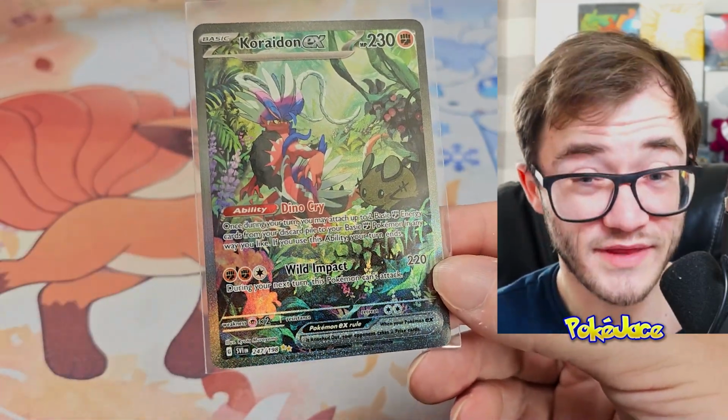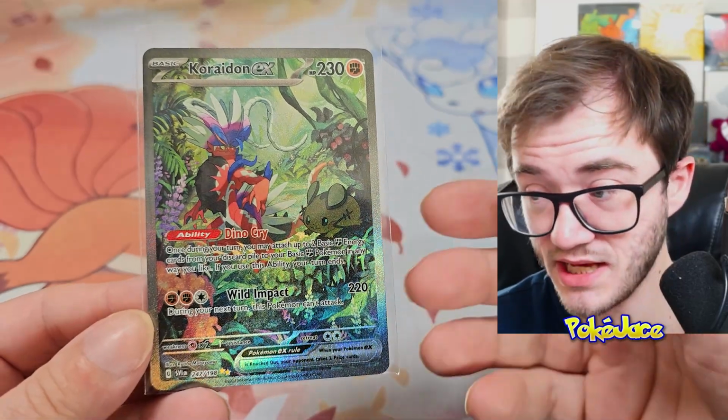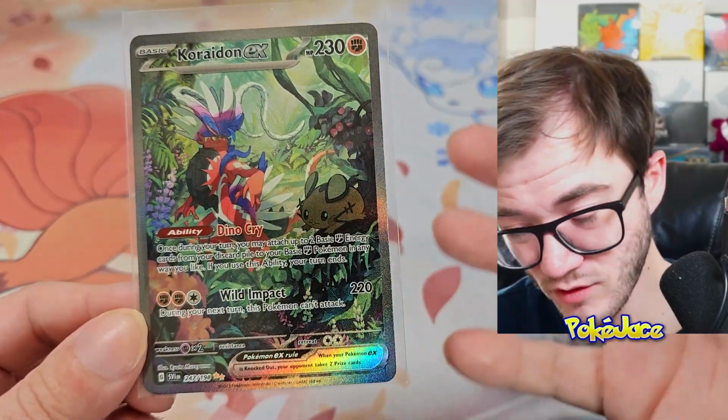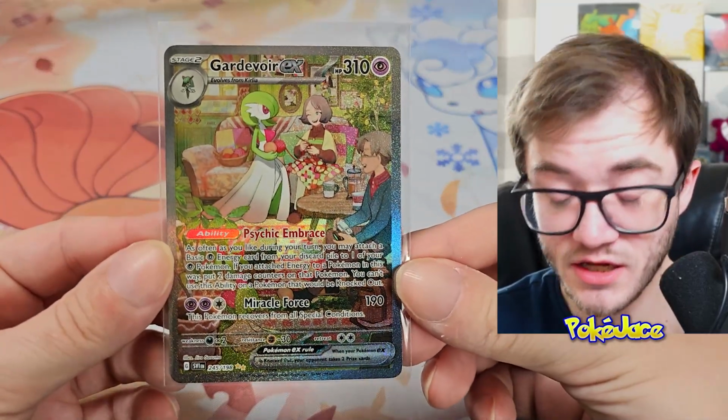I love the art rares and the SARs of the Scarlet and Violet series, and we're going to see that in Obsidian Flames. We're going to see that obviously in 151. Scarlet and Violet help complete, not complete the master, but complete the cards I really want from that set.